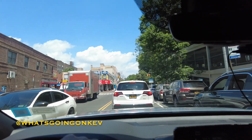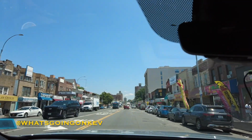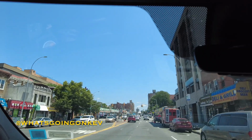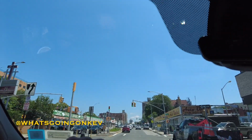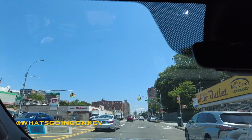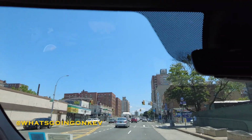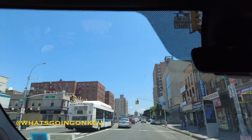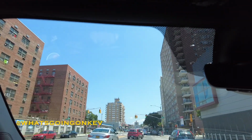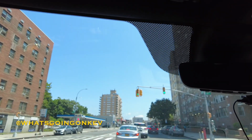True. Now we're gonna cut across Jamaica Avenue and go up to Hillside Avenue, which runs parallel to Jamaica. This is Hillside Avenue, guys. 167, 161. Right at the corner, see the studio, $2,699. No, York is not up here. This is Hillside. York is back over there.